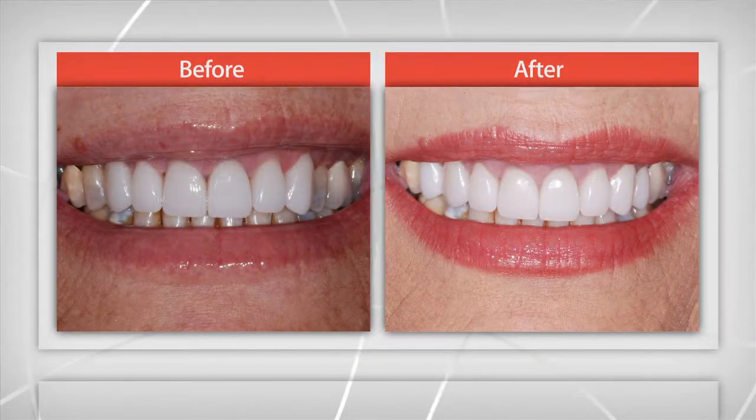How do you feel right now? Amazing. I really do. I love what Dr. Meden did. I love the entire smile lift. When I smile, it's not all gums anymore. I think she looks so natural with her top teeth.